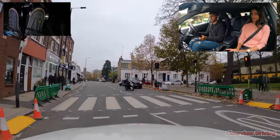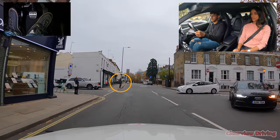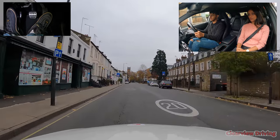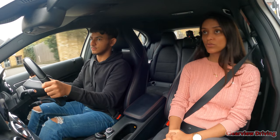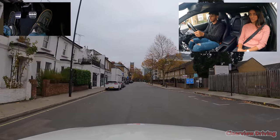We wouldn't stop if pedestrians were waiting there. Agreed? Yeah. Why not? Because the lights. Traffic lights were controlling it, yeah? Good. Man nearly wanted to walk through the car. Pedestrians are so brave around here.